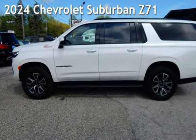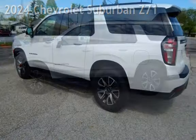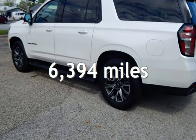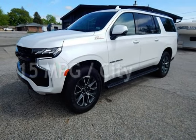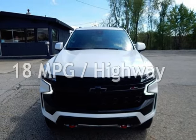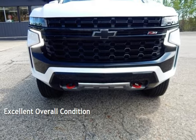Presenting a certified pre-owned 2024 Chevrolet Suburban Z71. This Chevrolet is a steal with less than 7,000 miles on the odometer. Estimated fuel economy for this vehicle is 15 miles per gallon in the city, and 18 miles per gallon on the highway. This vehicle is in excellent overall condition.